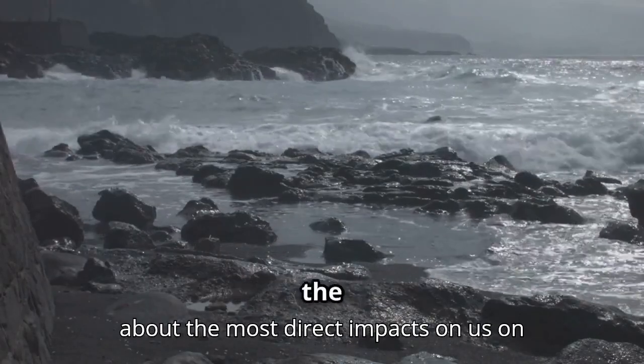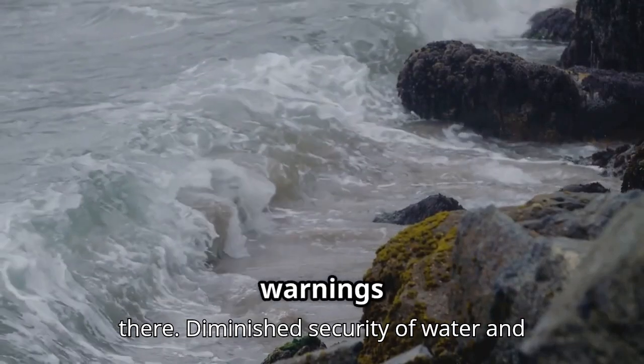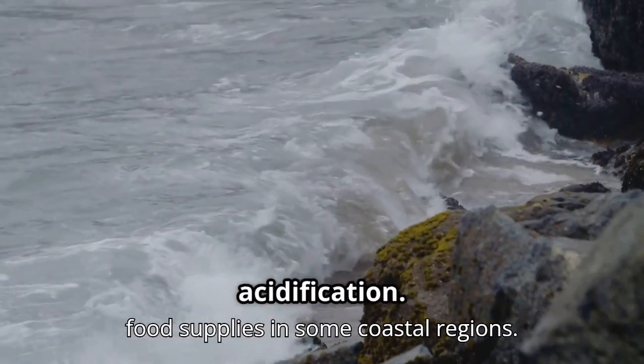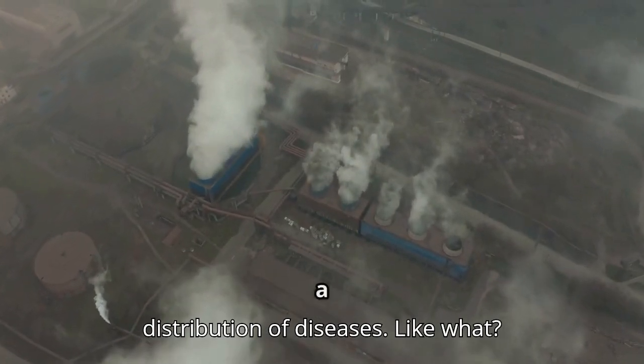Okay. And what about the most direct impacts on us, on human health? Several potential threats there. Diminished security of water and food supplies in some coastal regions, increased risks from extreme weather, coastal flooding, changes in the distribution of diseases.